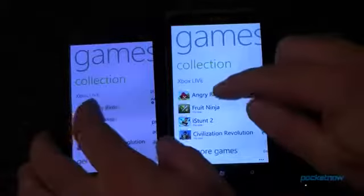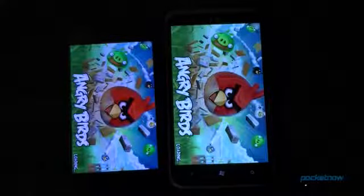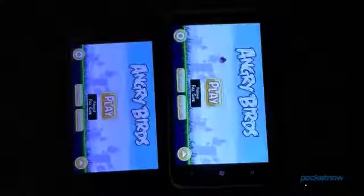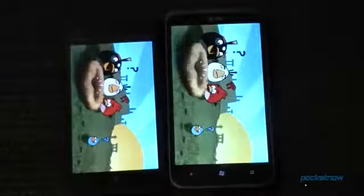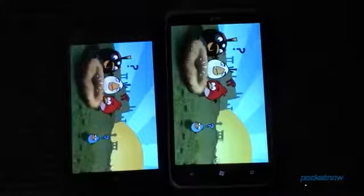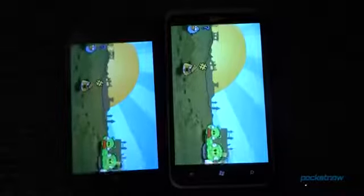Alright, next up, let's try a game. Let's see if there's any difference here. Launching Angry Birds. Both are doing very well. Pretty close. Let's see if we can get this synced up again. Same. And that's exactly the same. No difference in speed noticeable there.